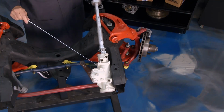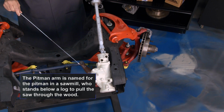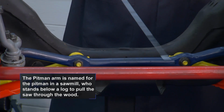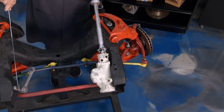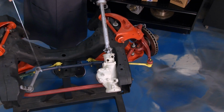Down on the bottom here, you can see it's actually connected to what's called a pitman arm. The pitman arm transfers the energy over here to a center link. This is a center link, sometimes called a drag link. It goes from the pitman arm all the way over to the other side. You have what's called an idler arm. The idler arm is attached to the frame right here, and that's connected down to the center link.